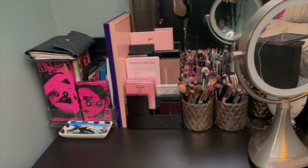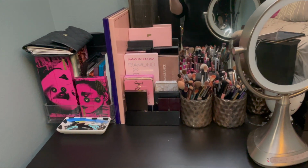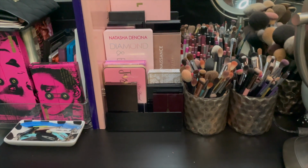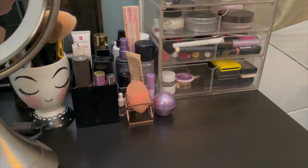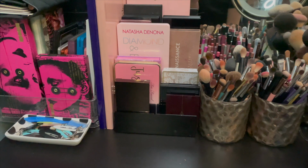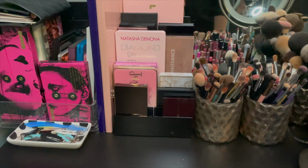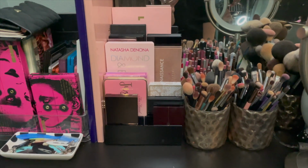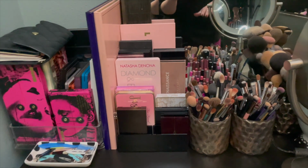Okay, friends, this is how we ended up, and I'm freaking in love. This is the palette organizer that Rephr sent with their holiday collection. I have all of the palettes that were here now over here. Well, most of them. One of them wouldn't fit because it's too bulky. But they're all here for the most part. At least, and I can access them, which is what I love.